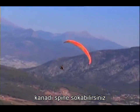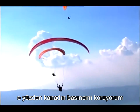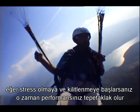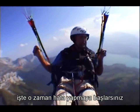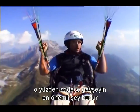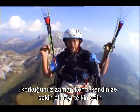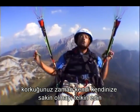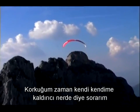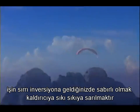It's quite a turbulent one here, so I'm just keeping an eye on the glider, keeping the pressure. If you start getting stressed and you start freezing, then your performance goes downhill. That's when you can start making mistakes. Maybe you're doing nothing, maybe you're overcorrecting. So just relax. That's the most important thing. When you get scared, you have to mentally say to yourself, just relax. When I get scared, I say to myself, where's the lift? And that way I focus on something positive rather than negative.